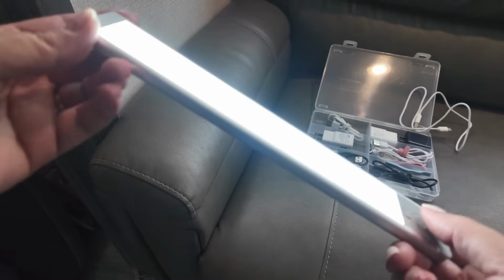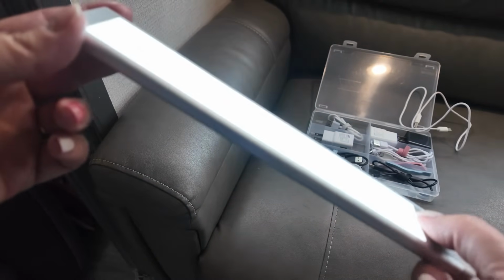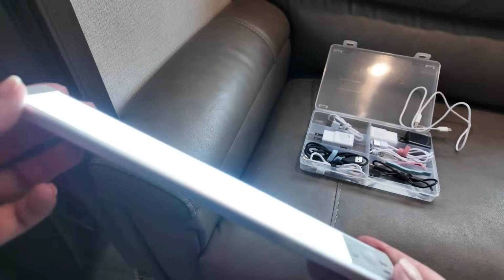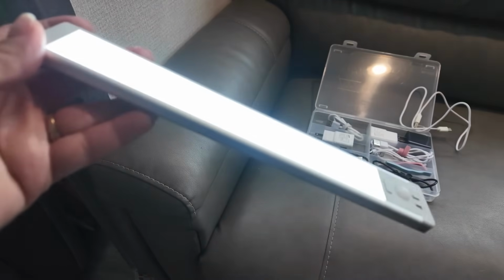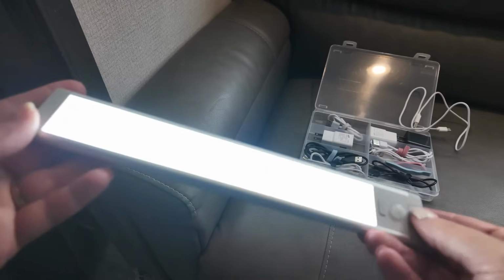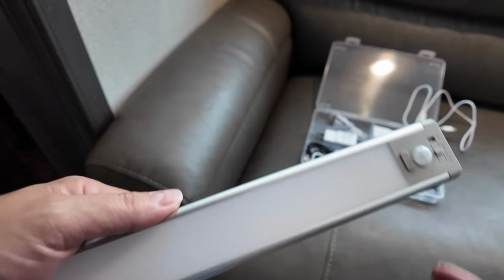It's pretty bright, and you can kind of make it more dim. This is very, very bright. You can't tell here, but I'll show you underneath the sink. I have one of these underneath the kitchen sink and then under the cabinet above the washing machine. It has an auto function so that it will come on automatically when you put your hand in the cabinet.